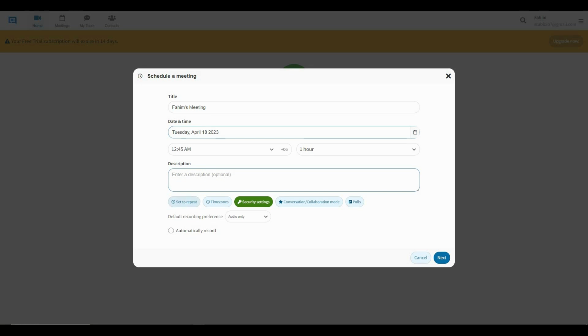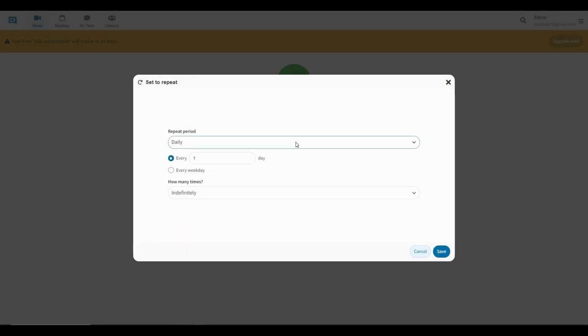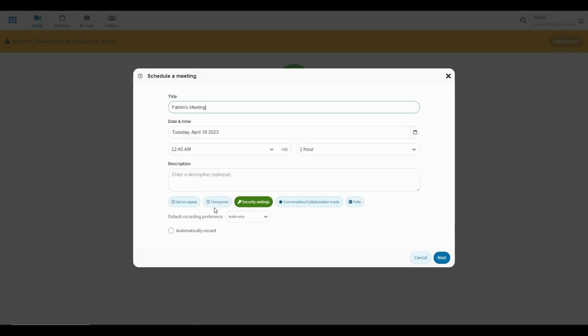So you can set your meetings to repeat. So if you want your meeting to repeat, you have to set the repeating period. So it could be daily, weekly or monthly. Then you can set the number of day or every weekday. You can also set how many times your meeting is going to be repeated. So it could be indefinitely, 1 time, 2 times, 3 times. You can also set your time zone from this section, and as you can see the time zone is already selected. Then you can change some security settings.